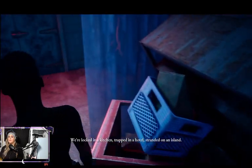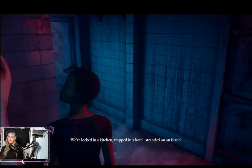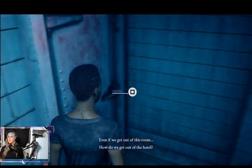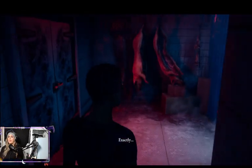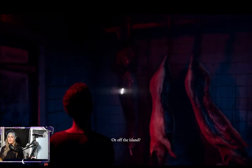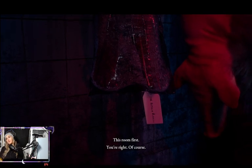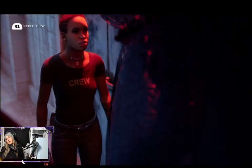Are you losing your shit? Because I don't need that right now. We're locked in a kitchen, trapped in a hotel, stranded on an island. Even if we get out of this room... How do we get out of the hotel? Exactly. Or off the island. Maybe we just focus on one thing at a time. This room first. You're Natalie right, Mercer. Of course.